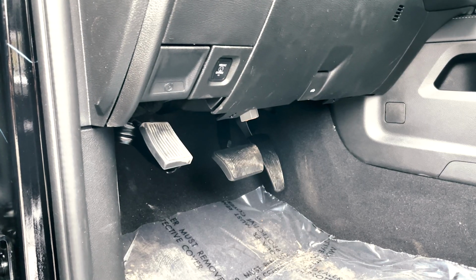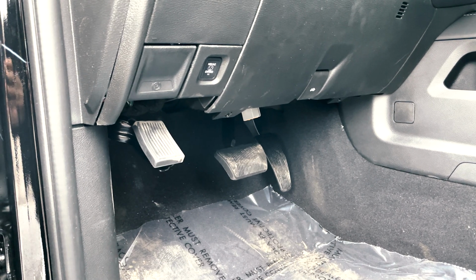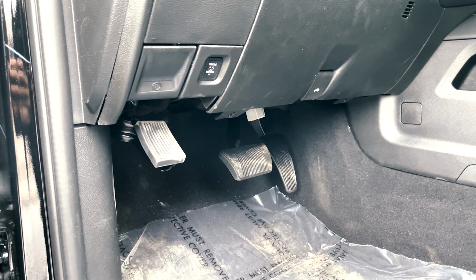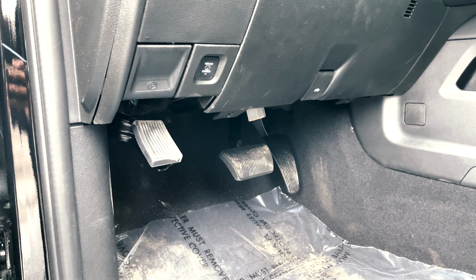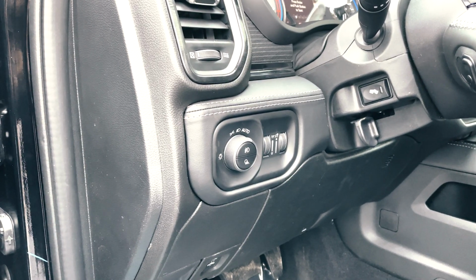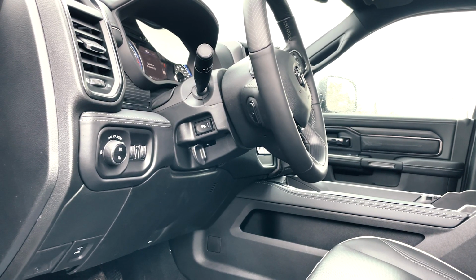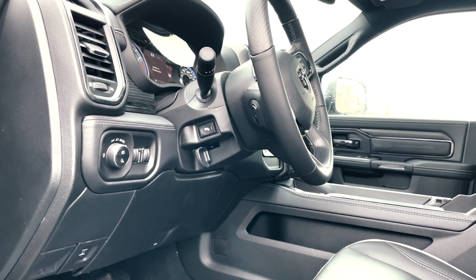Underneath, nothing too special, just your foot pedals. You've got your parking brake and then the latch to release it. You've also got the button for the bed 115 volt plug, which you can turn on and off, and then your hood latch release in the center. Up top, you've got your typical lighting controls, front fog lights, rear, and your light dimmers. As for your steering wheel, it is a manual adjustable steering wheel. However, you do have your standard power adjustable pedals.